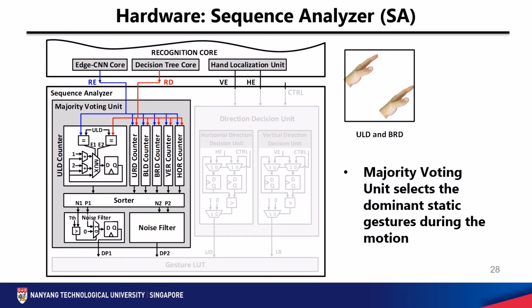The majority voting unit is used to select the dominant static gesture in motion based on the majority voting scheme. The 6 counters here are used to count the number of recognition results corresponding to each static gesture. For example, if the RE and RD are both equal to ULD, then the ULD counter will add 2. After the motion stops, the sorter will select the two static gestures P1 and P2 with the highest counter values N1 and N2.